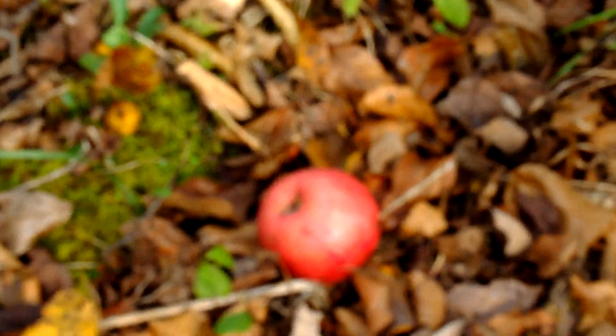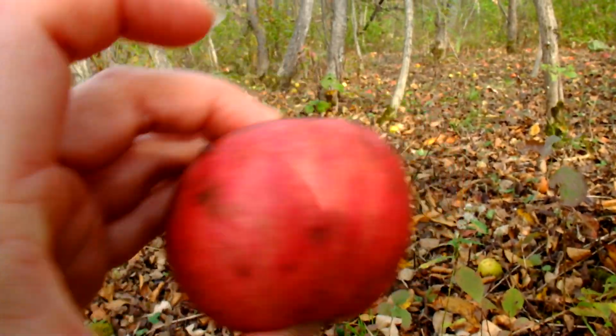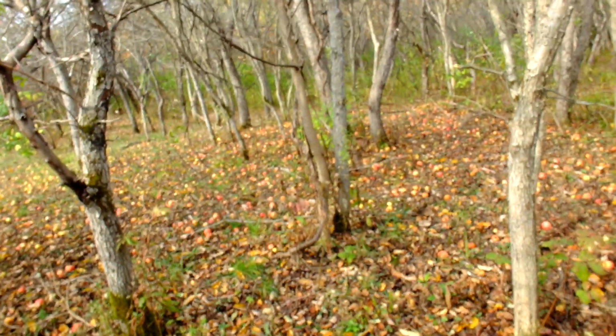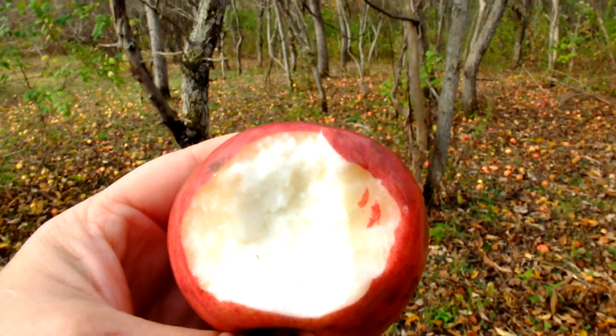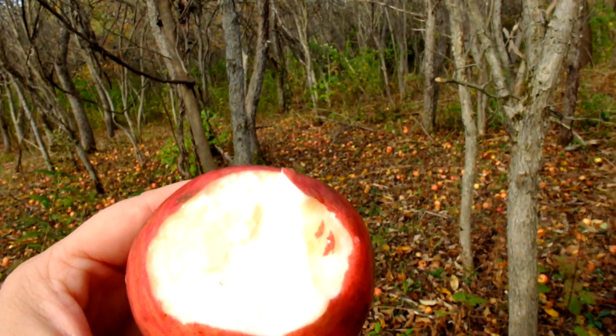Some you will never taste. Ah, look at that one. Let's give it a taste, shall we? Oh my gosh, look at it. It's beautiful. Give it a wipe down, clean it up. Taste it. That's a good apple. Not extraordinarily crisp, but great flavor.